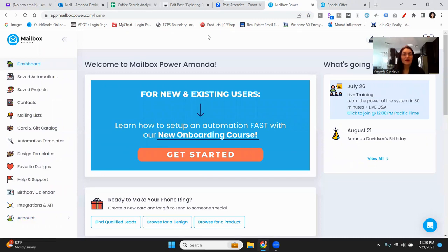So here we are right in the Mailbox Power site. I've signed in. This is what it would look like if you have a membership with them. And I'm just going to go through a couple things that they have changed. First with what I like, what they've changed, and then I'll follow up with what I think that they could do better. And then there's something they took away that I really wish they would bring back.